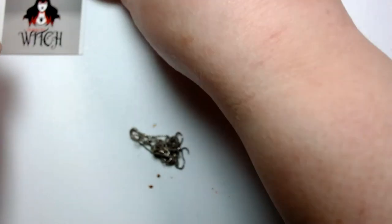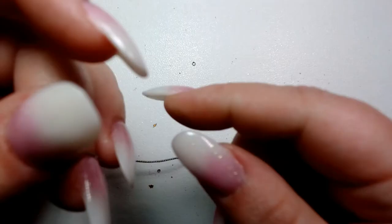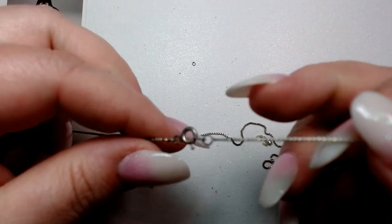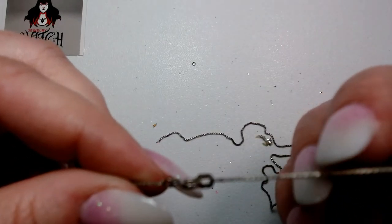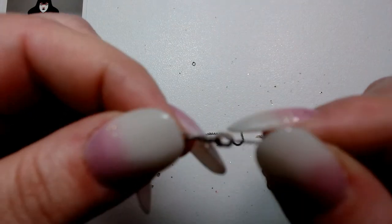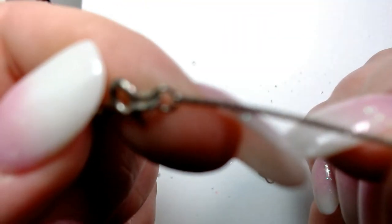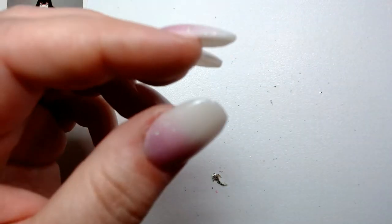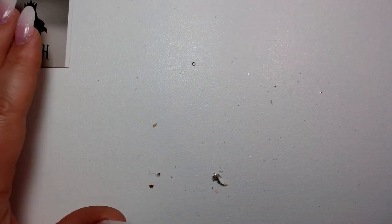I'm not sure. And then this definitely looks like silver. It's a very, very broken chain. But I have a feeling it does say 925 Italy. And that's probably way too small for you to see. Yes, but 925 Italy. So I believe that for sure. Alright, so I'm going to pause the video and get my stuff ready to test all this metal.